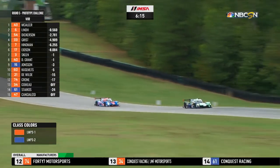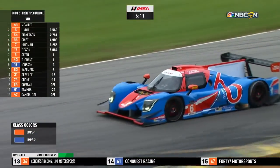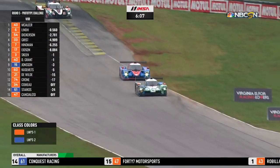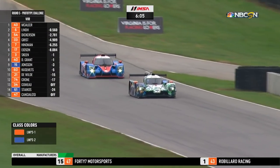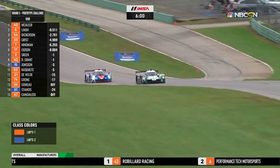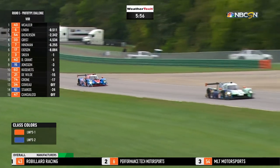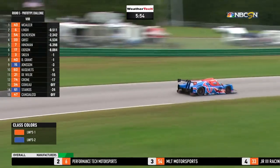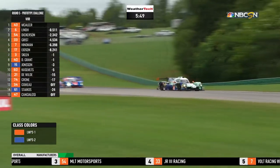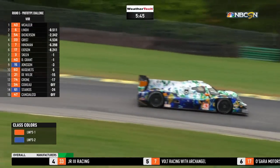It's been ebb and flow ever since Stephen Mclear was able to take the lead on the restart. That little bit of lockup for Rasmus Lind into turn 1 opened the door, Mclear through, and it has stayed with this half-second lead. It was 0.49 seconds, 0.51 seconds, 0.50 seconds. I'd say that's consistent, and it's consistent in Mclear's favor. It is, so that's exactly what he needed to do there.